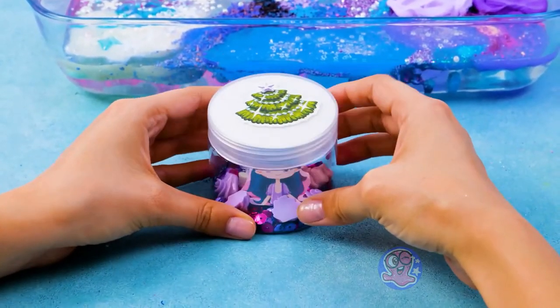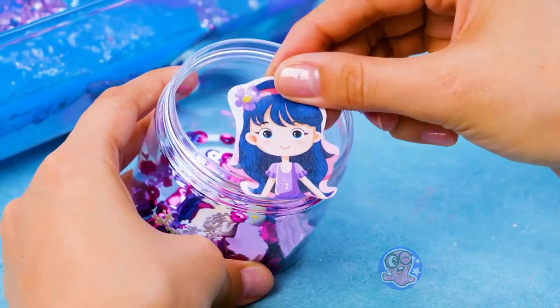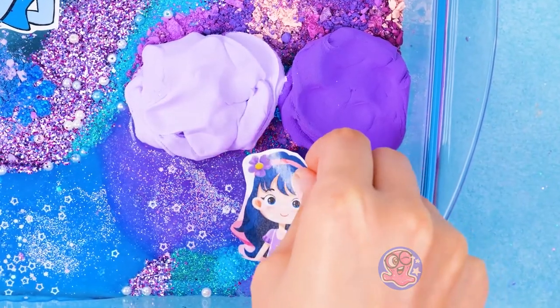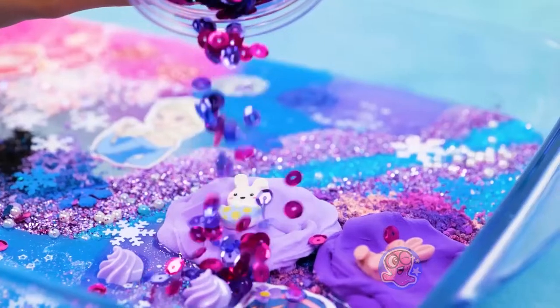I found another box with a Christmas tree. Look, it's Elsa's other friend. Hi, nice to meet you. We have just the place for you and for all your charms. It's a sequins rain.